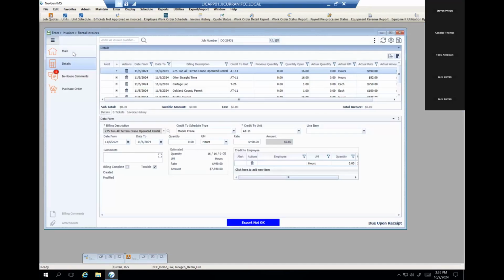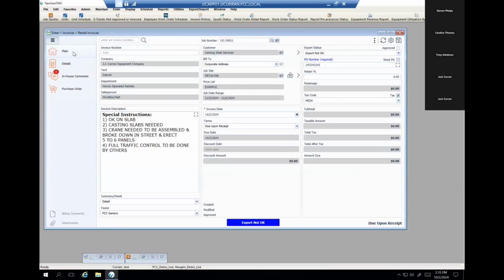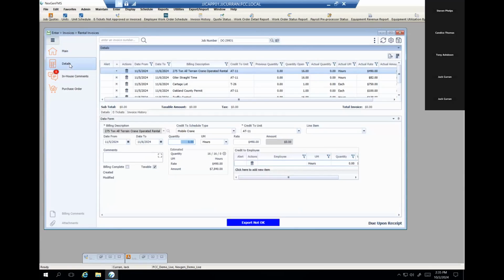So it pulls this up. Now this is where it kind of comes full circle. I've put in the PO number here because that was required at this point. The details tab is going to pull over from that quote. So it's going to show you what you expect to bill, what the quantity still open is, because I haven't billed anything out yet.